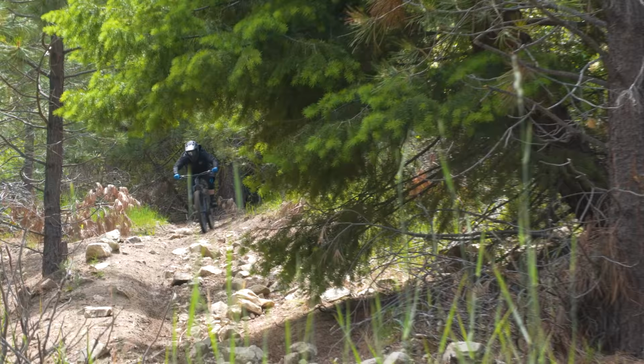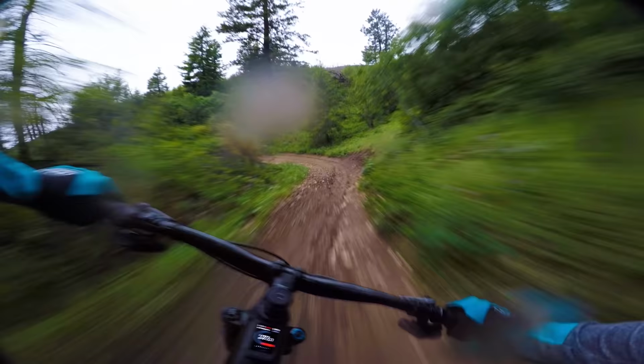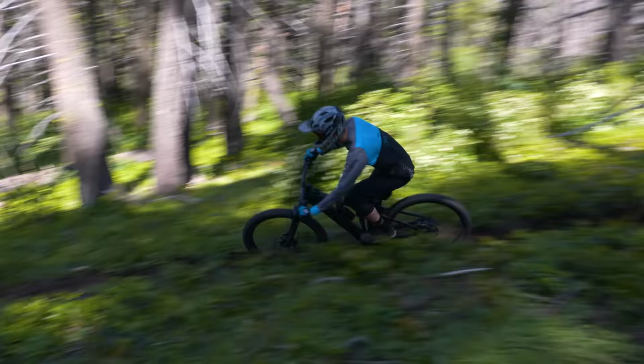However, even when we had it in the low bottom bracket height setting, it felt like we were riding on top of the bike as opposed to the more desirable in-the-bike feel. This characteristic was most noticeable in consecutive tight corners where it could get stood up in nearly every apex.